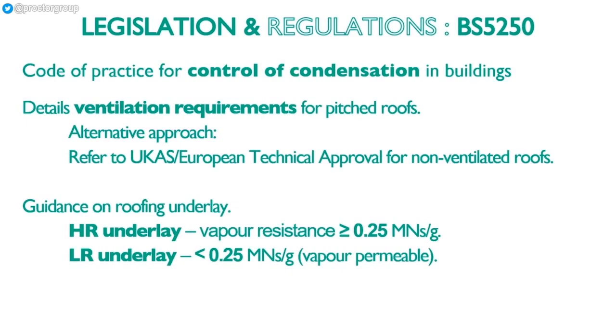These are HR underlays, traditional non-permeable underlays such as bitumen felt, with a vapour resistance greater than or equal to 0.25 meganewton seconds per gram, and LR underlays, which are modern breathable felts, with a vapour resistance less than 0.25 meganewton seconds per gram. HR underlays will always require the use of ventilation, while LR underlays can be used without ventilation, provided third-party certification is available and its conditions are adhered to.